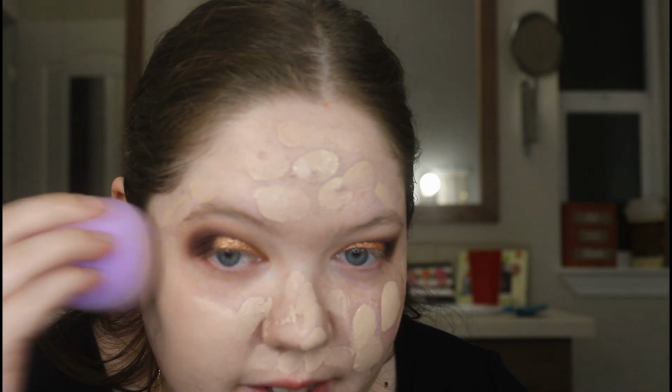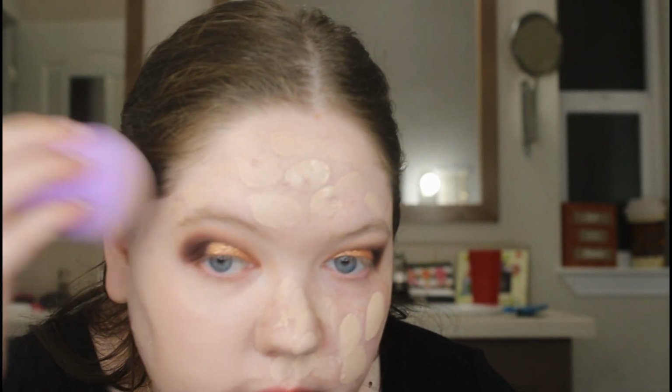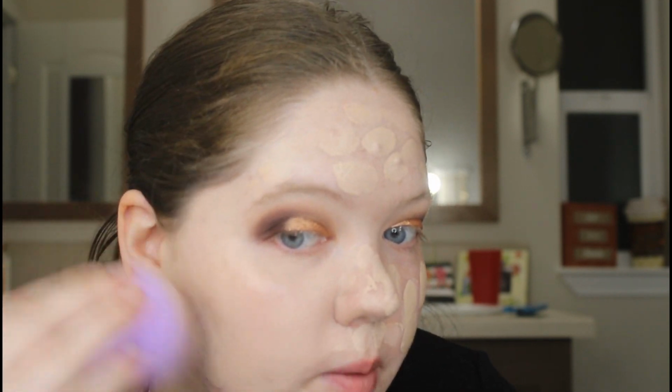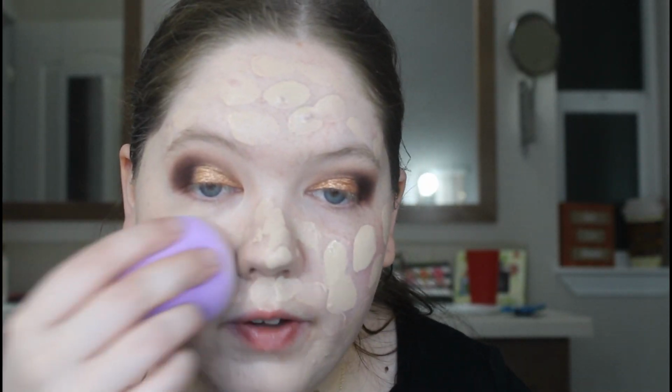It came with this little purple blender, and it's so amazingly soft, and it reminds me a lot of the actual Beauty Blender that everyone is still in love with to this day. I really want that Beauty Blender, but $20 for a sponge is a little steep for me, and I feel like I get the effect with this one and just drugstore sponges.